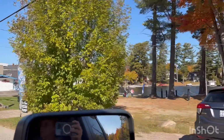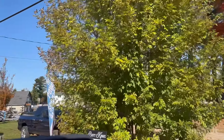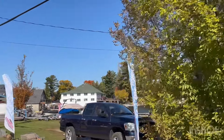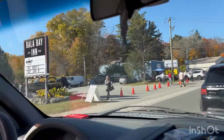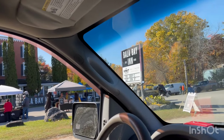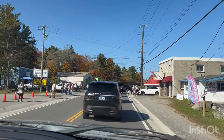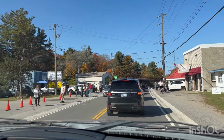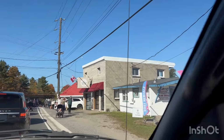Driving home, we're taking the scenic route and we're going through this town called Bala, right? And it has a festival going on today. We've been stuck in this traffic for, I don't know, 20 minutes now, trying to get through this little town that should have only taken us 5 minutes. People are walking like 2 miles. Oh yeah, they're parked far away. They're coming from everywhere to come here.